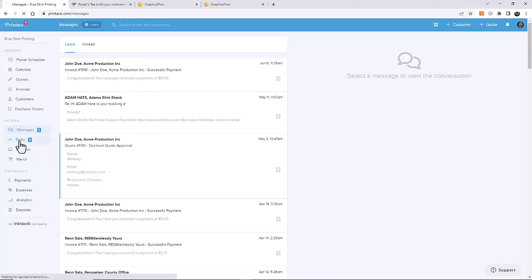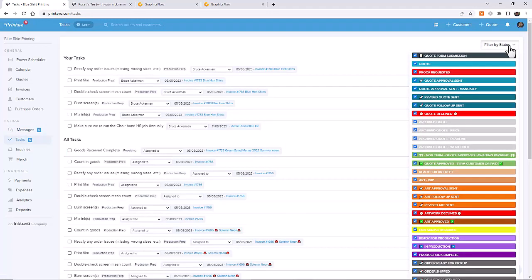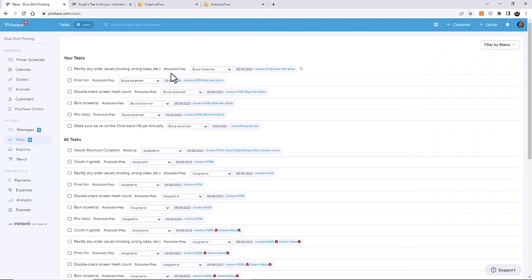And then all the tasks. Here's all of the tasks, which again, you can also filter by status. You also see basic data and who that task is assigned to. And if I want to reassign a task to somebody else, I can just do it from right here.